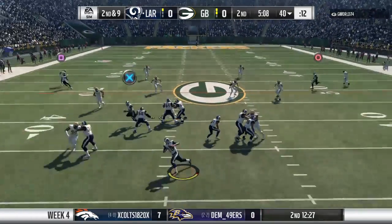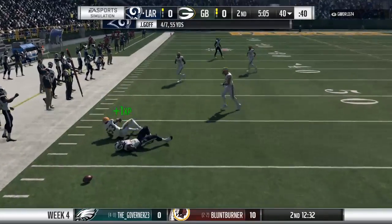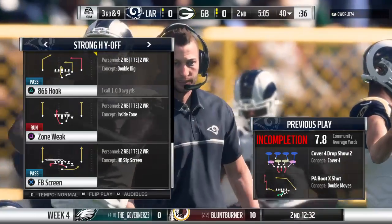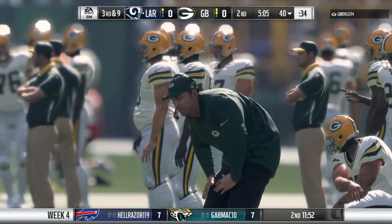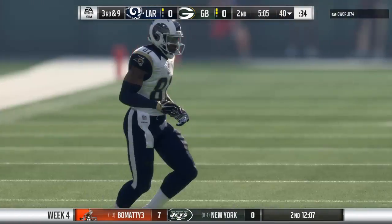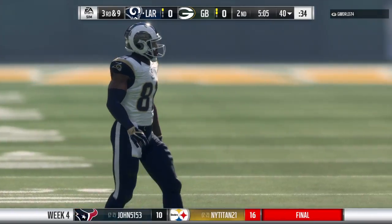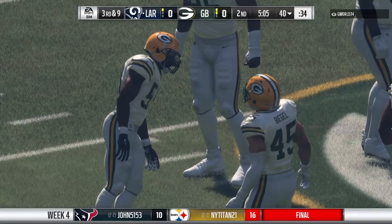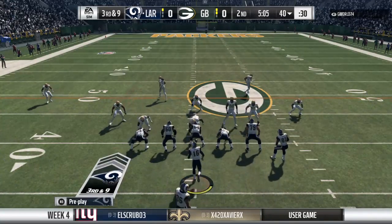On 2nd down, here's Goff. And he rifles one incomplete. You get a tight end like this, and you know he's used to dishing out punishment, but here, he's one that has to absorb the contact, and as a result, unable to hold on to the football. The Rams on 3rd down, just 1 for 3 thus far. This is 3rd and 9.